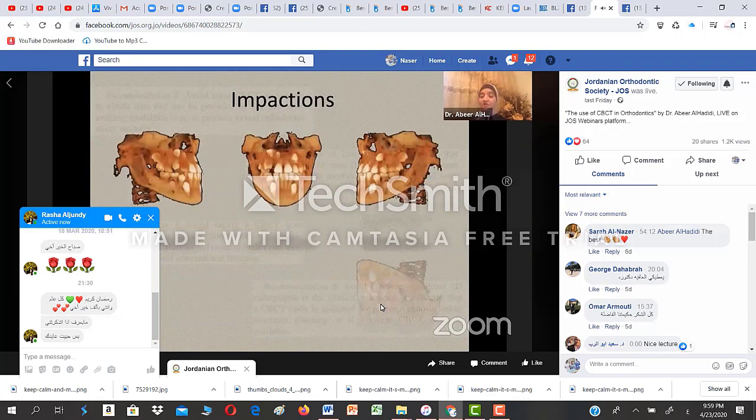Nice. Now most of the science and evidence in the literature on the importance and benefit of using cone beam in orthodontic patients lies in impacted teeth, because of the location and orientation of those impacted teeth, their morphology, the relationship to vital structures, the path of insertion, and the presence or absence of root resorption of adjacent teeth.